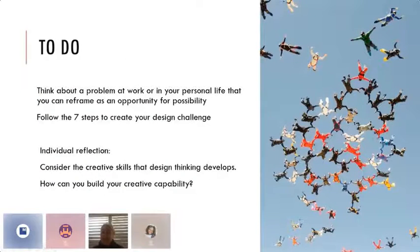So as an invitation, I would really encourage you to apply these 7 steps that we've shared around how you would take a problem and move it into an opportunity. And just as an individual reflection, if you look at that list of creative skills that I've shared with you, what can you apply to yourself, and how would you build your own creative capability?